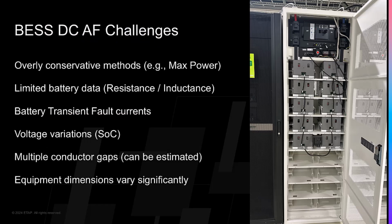Before we go into details, let's understand the challenges that engineers face when calculating DC arc flash incident energy. As we move through our presentation, we will see how ETAP provides solutions to each of these challenges. The biggest challenge is the lack of accurate methods. For many years, engineers only had the maximum power method, which could yield overly conservative results and even under-conservative results.